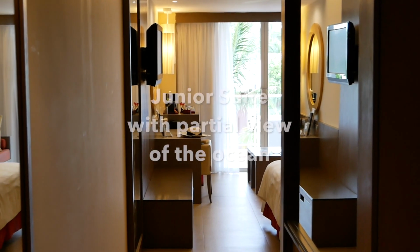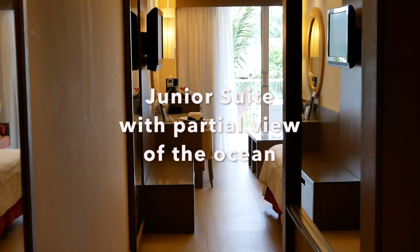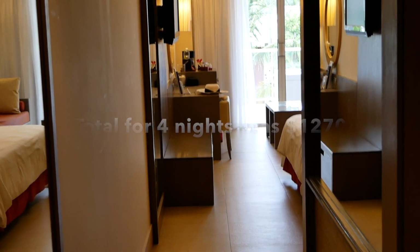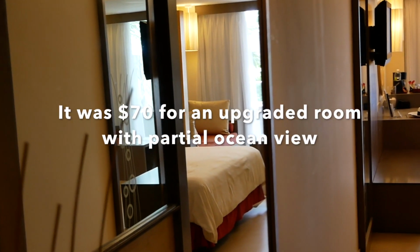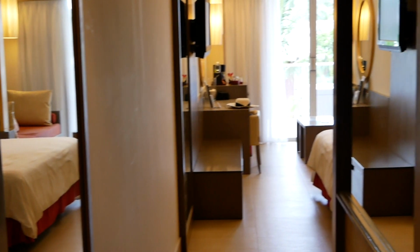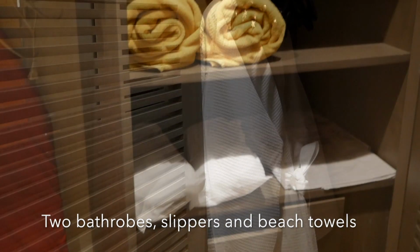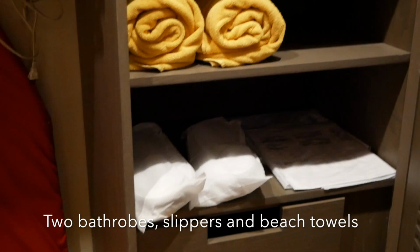We're here in the Dominican Republic at the Barcelo Bavaro Palace. This is our room. Paid $70 when we got here. Cash. Four nights upgraded into this room, which is on the ocean side. We have the closet here, where we have the bathrobes, beach towels, slippers.